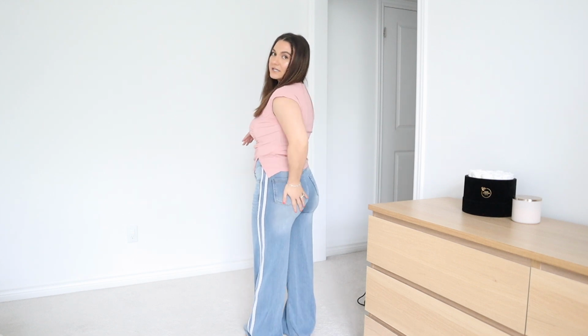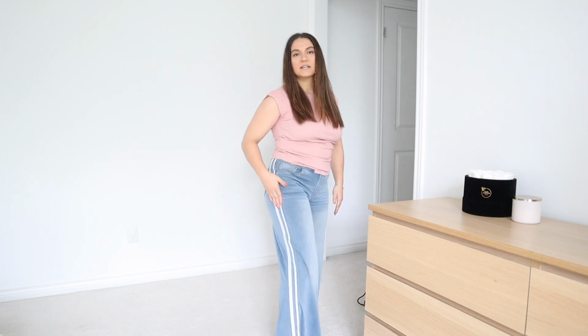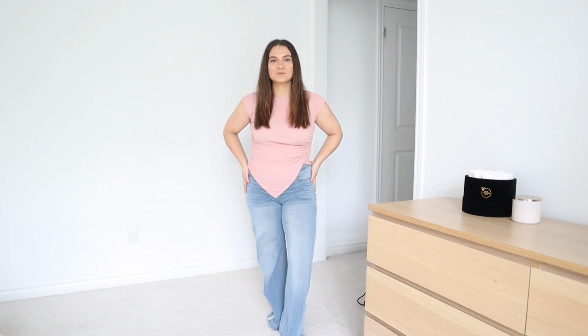I think they're so fun. They give me very Y2K vibes. They really do give your booty a nice lift as well. Totally could see myself wearing this all the time, running errands, instead of wearing your classic leggings. I think these are a fun little pant to have in your wardrobe. They do have this in different colors. They have darker shades, but I really liked the light wash with the light stripes going all the way down. I did go ahead and pair it with this beautiful pink asymmetrical top that you guys will see. I just think it's really fun.